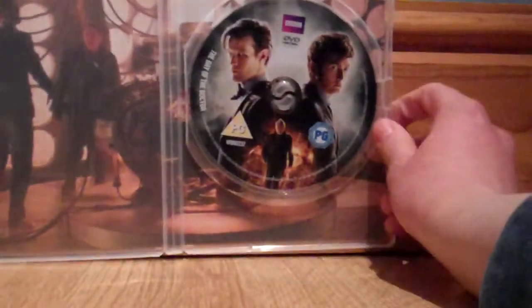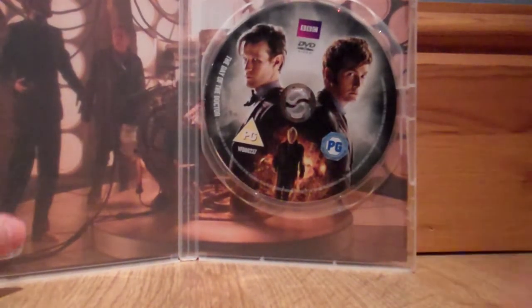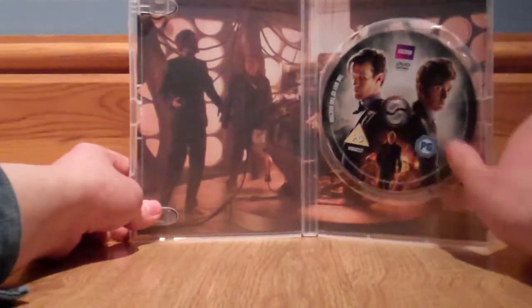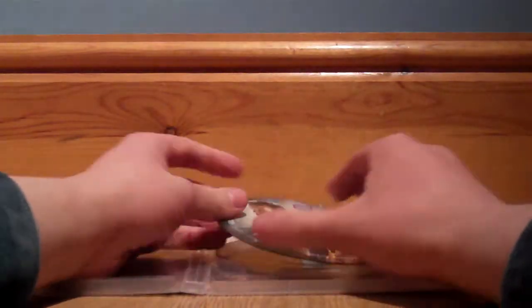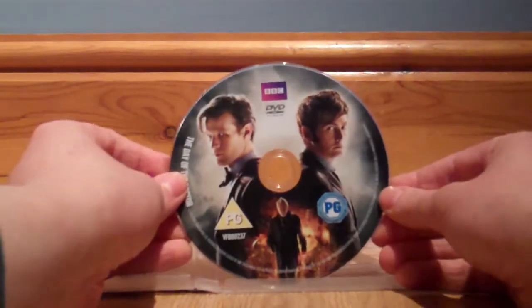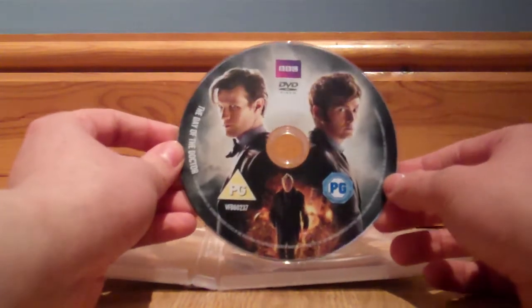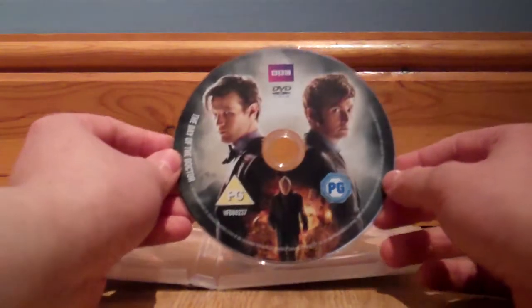So, inside here, usually we'd have the ultraviolet thing there, but I'm not bothered about that, so I've discarded it. But yes, that's what it looks like on the inside, and so we have the Doctor Who, The Day of the Doctor disc right there. Basically the same as the front cover, only it's an up close of all the Doctors. Great image.